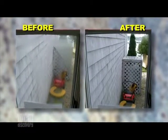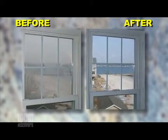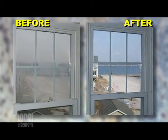Now, you mentioned a guarantee a little bit earlier. What kind of guarantee are we talking about? There's a 20-year warranty on the process. If it refogs, call me and I'll come back out and respray it. But it shouldn't do that since we re-engineer the window and allow it to breathe. Okay, now are you the only person in the area that does this? I'm it. All right, if people need it, they need to call you.